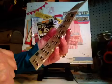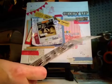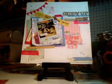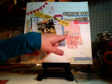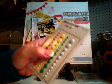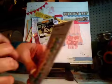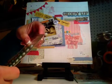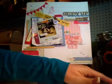One of these. No, I used two. I used the ampersand here, and then I used two of the clouds up there. Let me think. Oh, and then these little epoxy dealies. I don't have the right one out, but I used one of the packages that I got in my kit. It was one of my Mind's Eye ones. It wasn't the exclusive one, Studio Calico. It was one of the other ones.